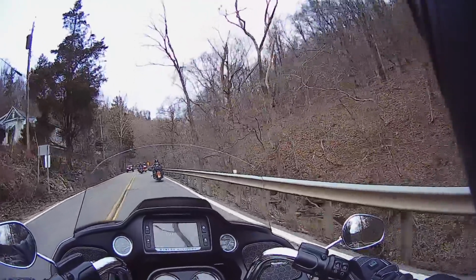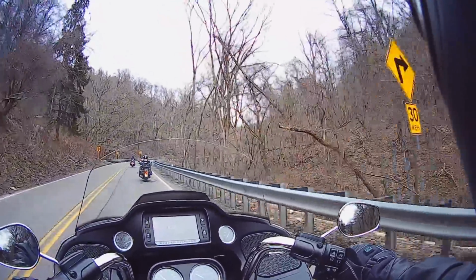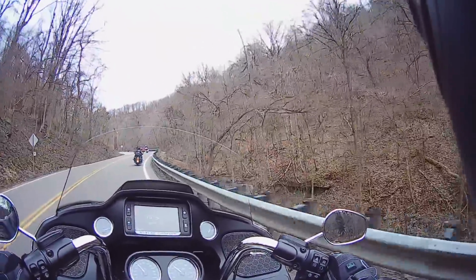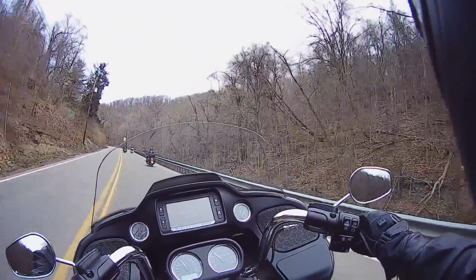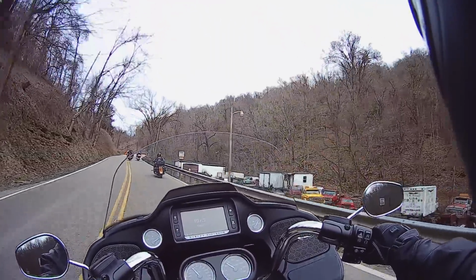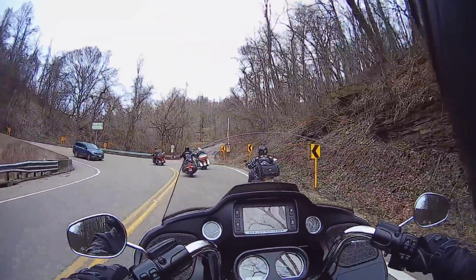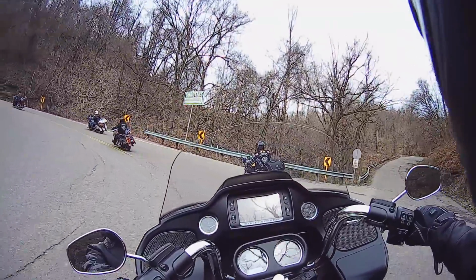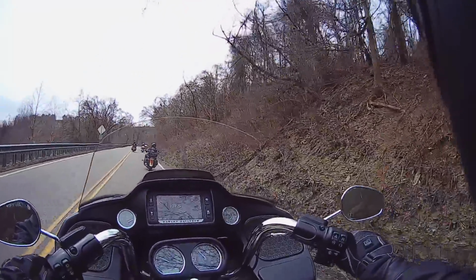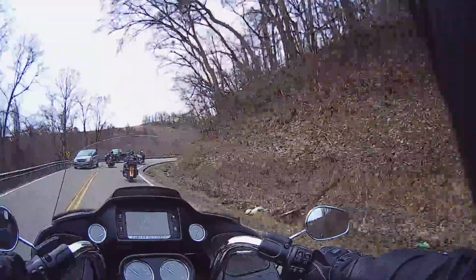Well, we got in some twisties here, so that's always a good thing. Nice little route up through here. Gave us a signal from the front to be single file. It's definitely a cool road. I think I've been on this road before, but I think I came in from the other side. Like a hairpin turn here, buddy. Got another one up here.